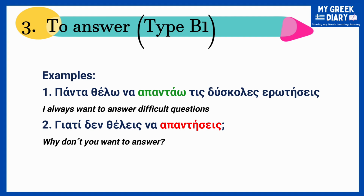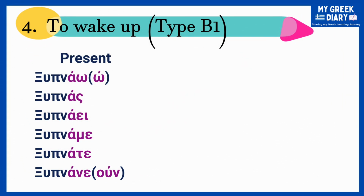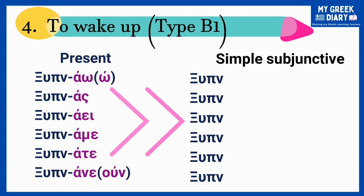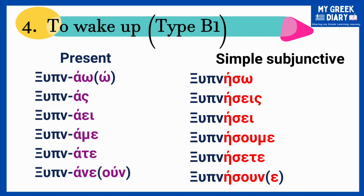Let's see the examples. First one. Πάντα θέλω να απαντάω τις δύσκολες ερωτήσεις. 2. Γιατί δεν θέλεις να απαντήσεις? Let's go for the fourth one, to wake up. Ξυπνάω. Again, we are going to keep the main root, ξυπ, and the magic trick, ξυπνήσω, ξυπνήσεις, ξυπνήσει, ξυπνήσουμε, ξυπνήσετε, ξυπνήσουν, or ξυπνήσουνε.